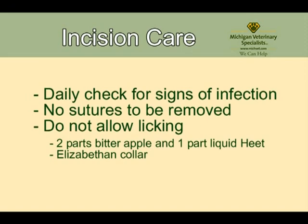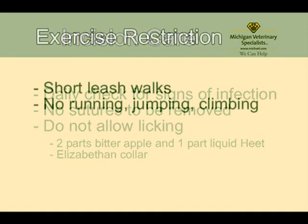The pet should not lick the incision because this will delay healing and may cause infection. If the dog licks the incision, a solution of 2 parts bitter apple and 1 part liquid heat can be applied around the incision. If this doesn't work, an Elizabethan collar should be used.